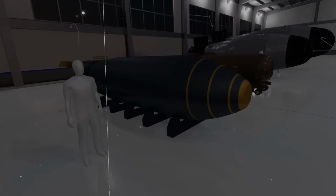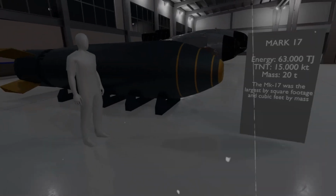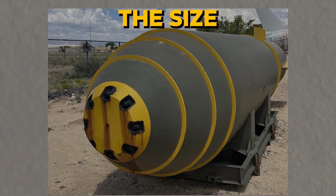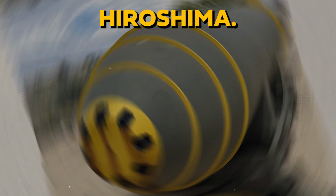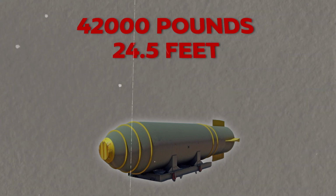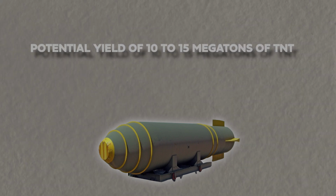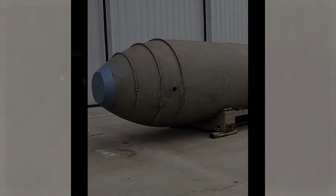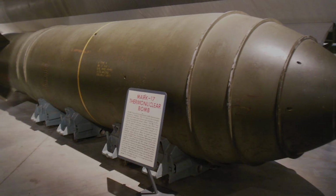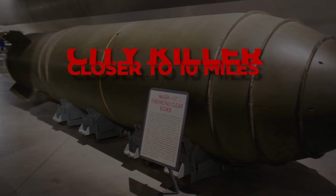The Mark 17 was the largest thermonuclear weapon ever put into service by the United States, with an estimated explosive yield more than 600 times the size of the bomb that leveled Hiroshima. It weighed around 42,000 pounds, measured 24.5 feet in length and 5 feet in diameter, and had a potential yield of 10 to 15 megatons of TNT, where the original atomic bombs incinerated everything within a mile radius. The Mark 17's reach was closer to 10 miles, earning it the nickname City Killer.